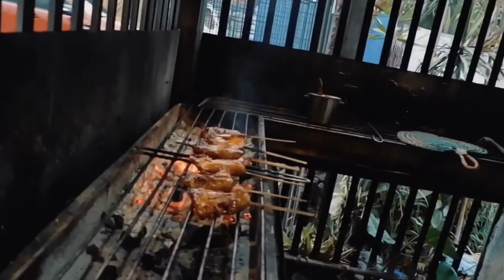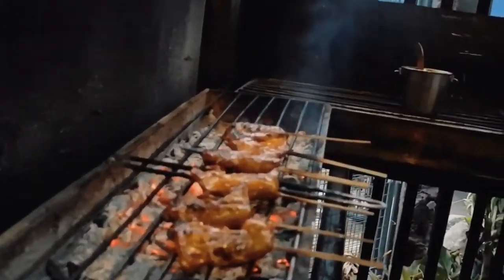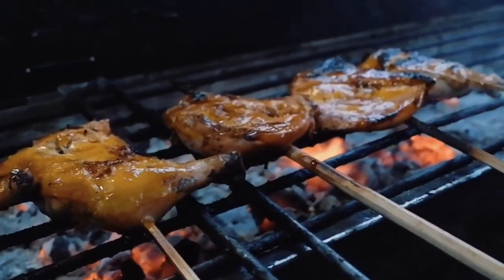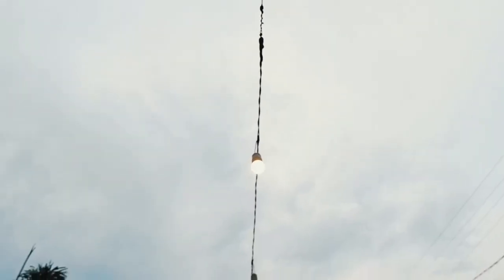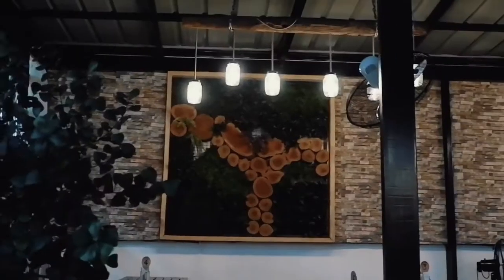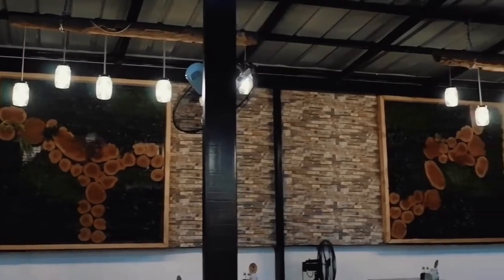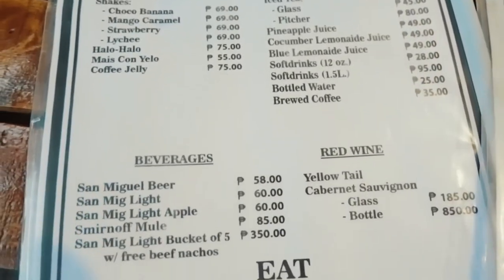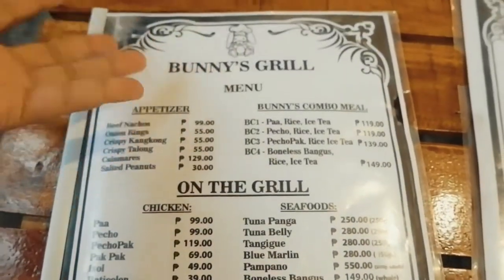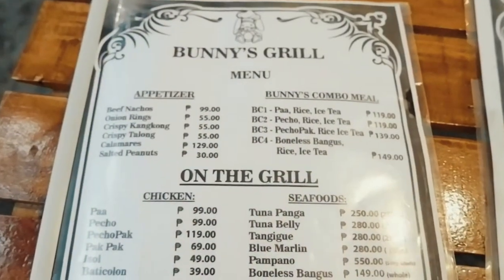So we're here at the grilling station. Guys, so amuni ang menu ka Funny's Grill. There's man sila beverages, and arilamin yung mga grilling menus.